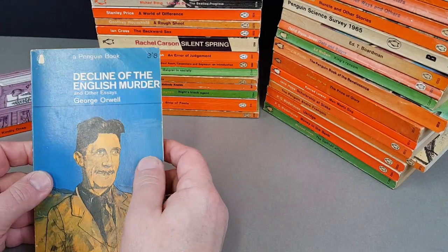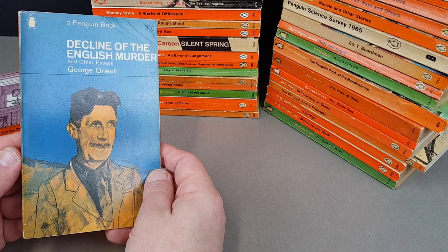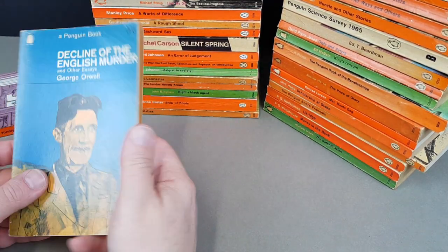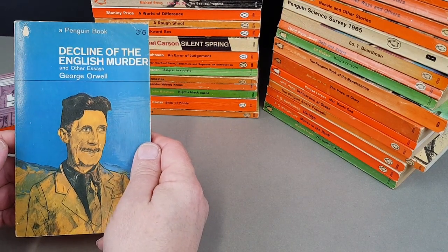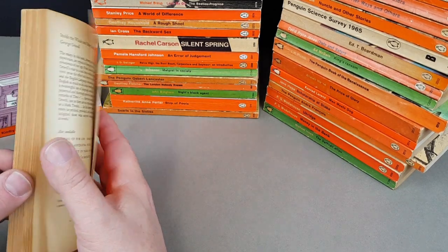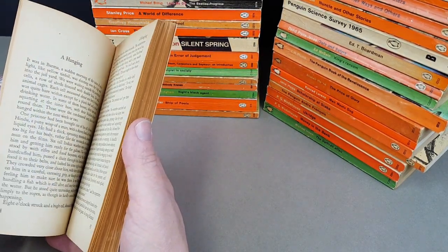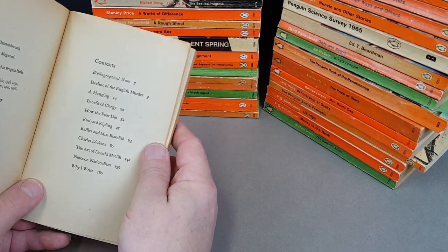Okay, so soldiering on here, another absolute corker, George Orwell, Decline of the English Murder, another essay. It was this exact edition that I first read a lot of George Orwell's essays and letters and things like that, his reviews. And boy, oh boy, they're really, really fantastic. Let's just have a quick look at the little list of ones that are in there.